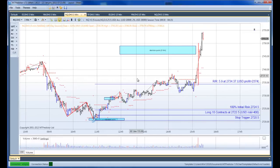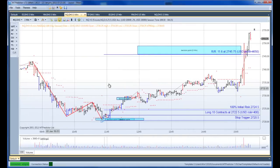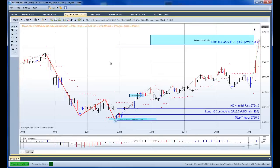So if you had gone for the higher target, well then you would be looking at an absolute massive trade at approximately 11R profit. But either way, the low of the day here was caught perfectly with our MTPredictor VSA setup. This is an advanced trade setup, that's why it's going against the MTPredictor red STF. So no matter which market you were trading yesterday, you would have actually got a good trade setup off the low of the day yesterday, which is always very good as a day trader if you're buying the very low.